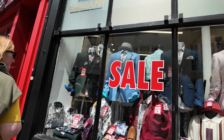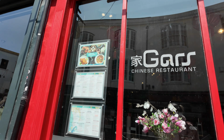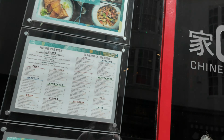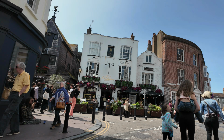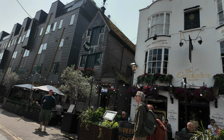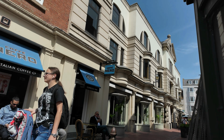It's quite a fancy shop in the distance. Got some nice things in there. This is Gar's restaurant. Quite a popular restaurant to have your Chinese. It's a copy of their menu. ZZ's is busy. And then you've got Prince Albert Street. This is another pub that gets really, really busy, and the one next door to it. And then this one takes you down to the seafront.